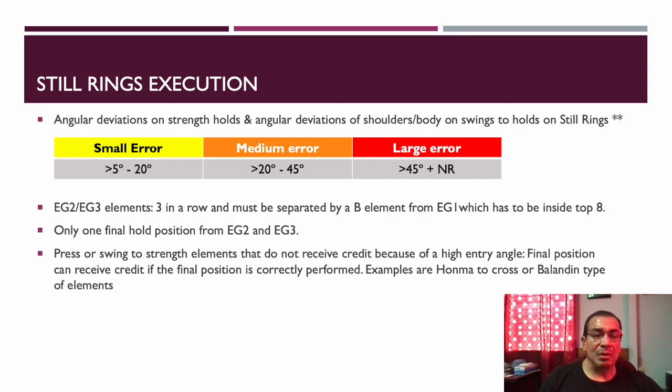We're not going to show examples of this. I think rings execution is a bit difficult, and I don't want to sound like I know best, maybe someone else is right and deducts something different. So we're going to stick more to the difficulty and not really the execution. This is the major change on the rings. The rest of the criteria that we know so far is still going to be valid for the next cycle.